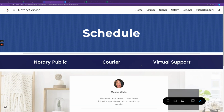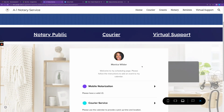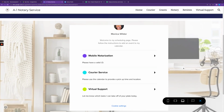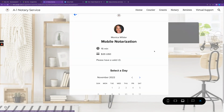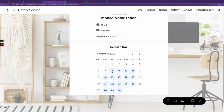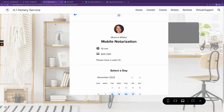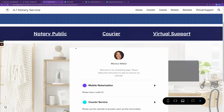So if you see services and things that you may not be able to offer, don't worry, that can be easily edited. So here I have my calendar integrated into the website. And if one wanted to schedule a mobile notarization, they could do so. And of course, Calendly gives me an opportunity to communicate what is needed in advance of the appointment. So that's really cool. But again, if you don't have Calendly, you can definitely use whatever calendar you have. We will integrate it here.